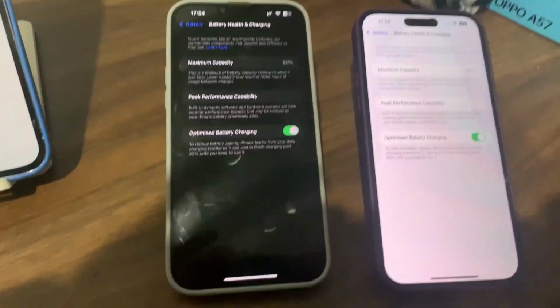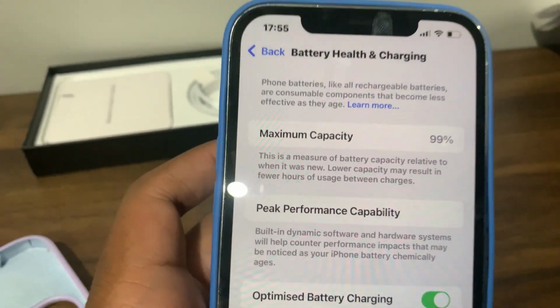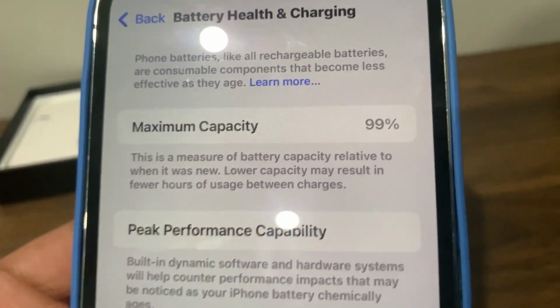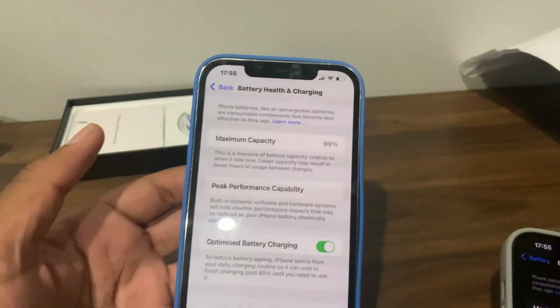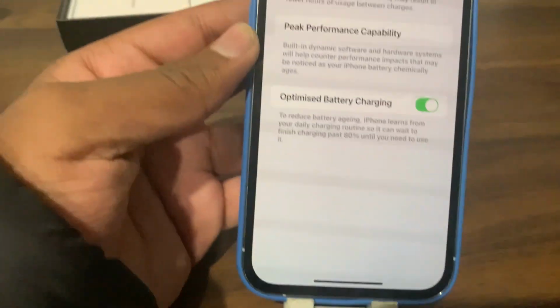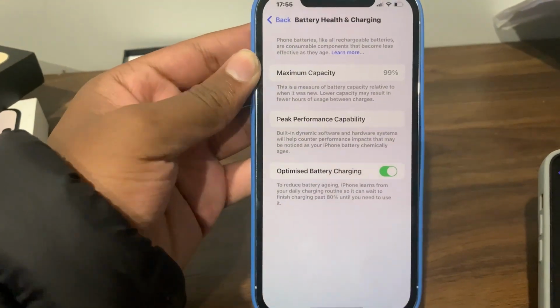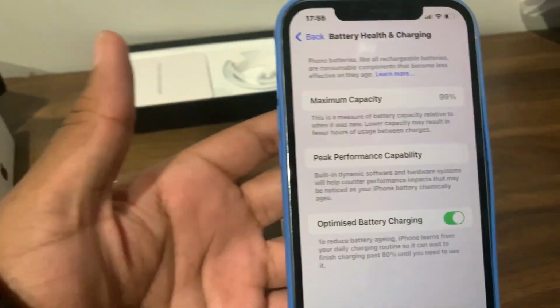Okay, so now we move on to the battery health and charging. The battery health on this phone is 99%, which sounds good, but if you consider the fact that this phone was opened just only a week ago, 99% is not really selling its case when it comes to the battery health. I don't really want to say bad, but it's not good either for a phone that's only a week old to be moving on 99% battery health. It's depleting too fast, in other words.